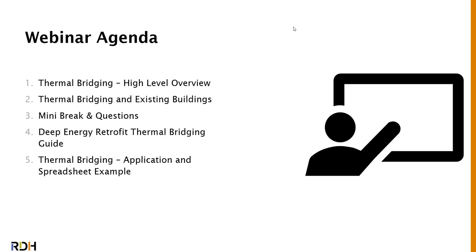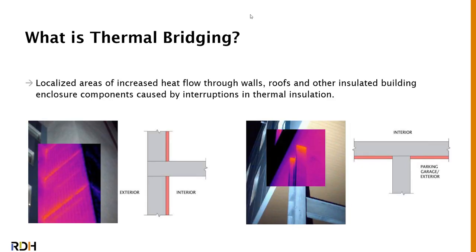Just a quick agenda. We will talk about thermal bridging at a high level, just to give an overview of what we talked about in our guide. We will talk more specifically about thermal bridging in existing buildings. There will be a mini break where you will have time to ask questions. In the next section, sections 4 and 5, we will be doing a deeper dive into the meat of our guide, and more specifically how to apply it, with an example spreadsheet.